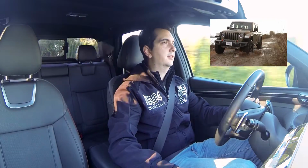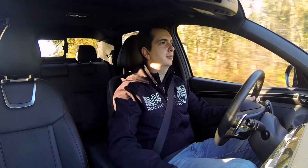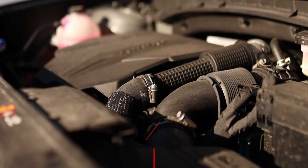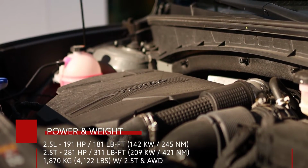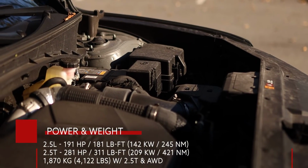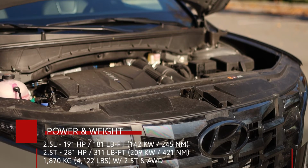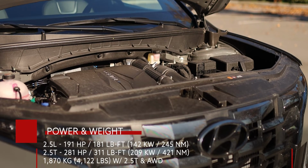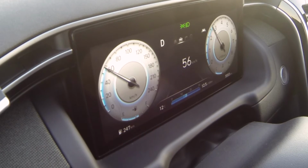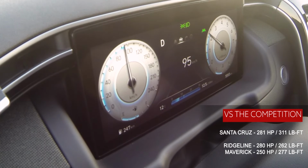Under the hood of the Hyundai Santa Cruz, you have 2 engine options. That is, in the United States, you have 2 engine options. Here in Canada, we unfortunately only have 1 engine available. The base engine in the United States is a 2.5-liter naturally aspirated 4-cylinder. It produces 191 horsepower and 181 pound-feet of torque. The optional engine, which is what we get here in Canada, is a turbocharged version of that 2.5-liter. It produces 281 horsepower and 311 pound-feet of torque. In everyday driving situations, the engine has plenty of low-end torque, so you can get off the line with ease. And at higher RPMs, when you're wanting to overtake someone on a highway, it's got plenty of punch.